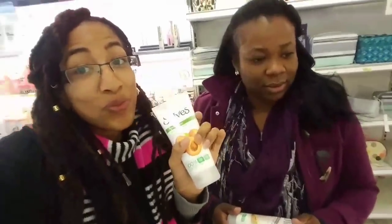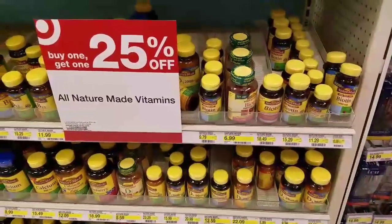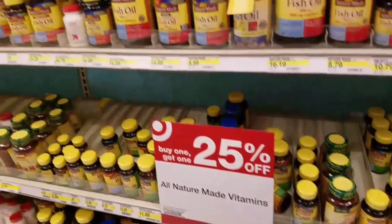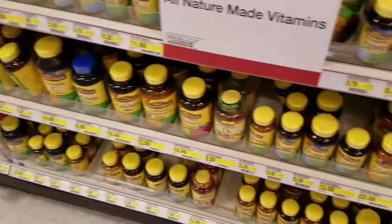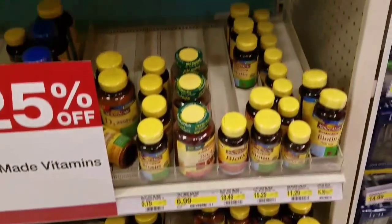Boop, boop. I like. This week, Nature Made Vitamins, you're buy one, get one 25% off. So if you have a manufacturer coupon, combine it with that to save even more money.